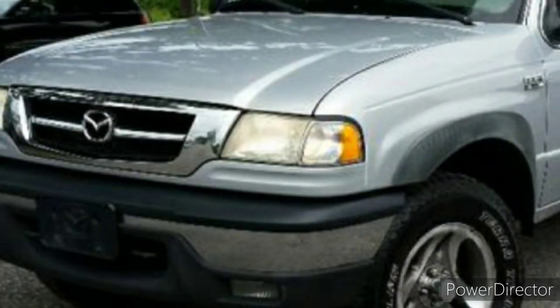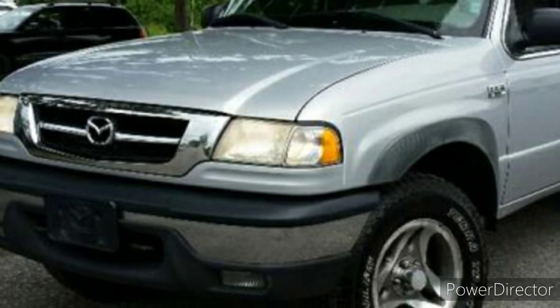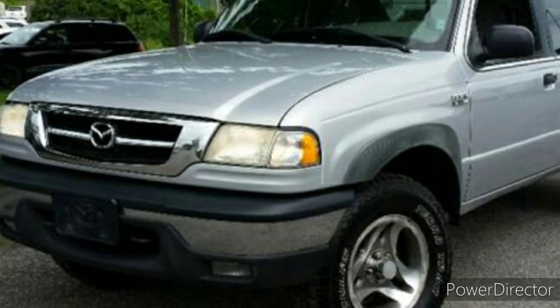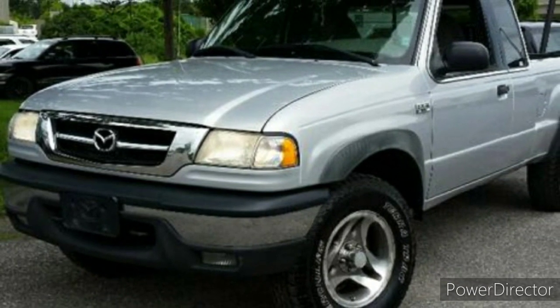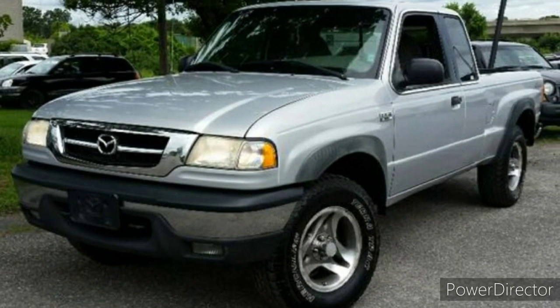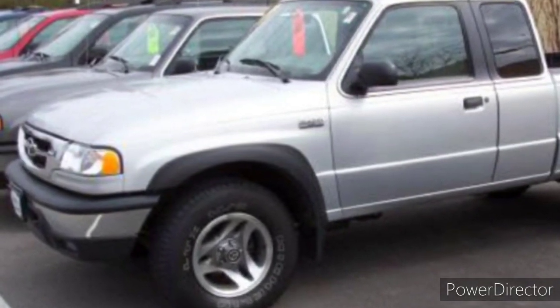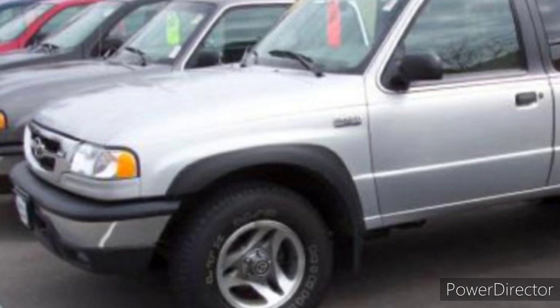At the time, I thought this was the coolest thing my dad ever had. I would always have a smile on my face every time my dad picked me up from school in this, because I really just loved the looks of this truck, and I was really hoping that this would be mine someday. But flash forward a couple of years later, my dad got himself a 2011 Nissan Murano, which I thought was absolutely the worst decision he ever made.